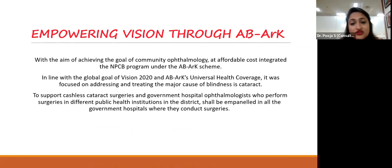So all the cataract surgeries which are performed in government hospitals or any private empaneled hospitals would be cashless, and the performing doctor will also get an incentive. Through this, we ensure that more surgeries are performed, and the doctors are getting an incentive. And since the patients are having a cashless surgery, they would definitely opt for it.